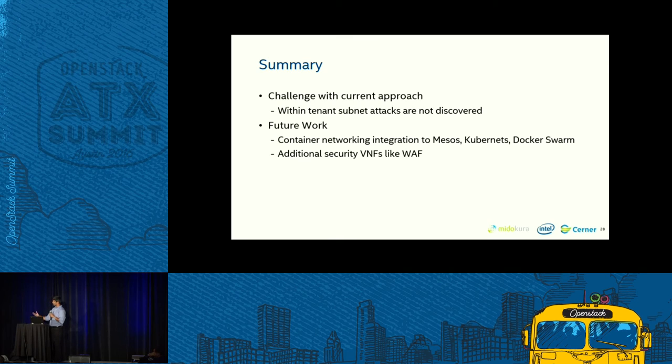We have some future work. The Open Security Controller is a project that's evolving currently. You will see additional VNFs becoming part of the ecosystem. You'll see additional controllers being part of the ecosystem. We are also looking at figuring out how this can work effectively with container orchestration as well. So that's some of the future work that's coming in.